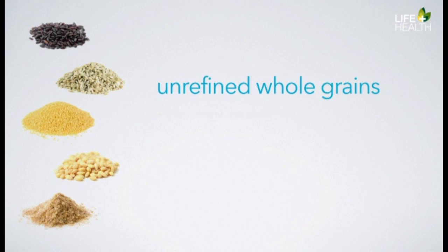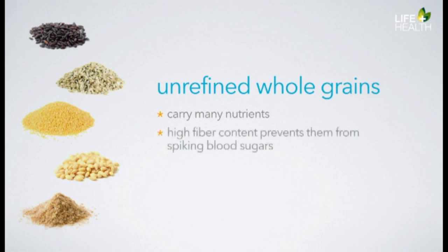Green light grains carry many nutrients. Their high fiber content prevents them from spiking blood sugars as drastically as refined grains. Research shows that replacing refined grains with whole grains reduces diabetes risk. Unrefined whole grains are intact grains that have not been processed in any way. Examples include quinoa, brown, red, or black rice, wild rice, barley, rye, oat groats, millet, wheat, kamut, and spelt berries.